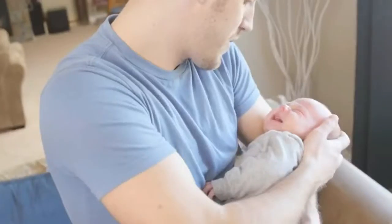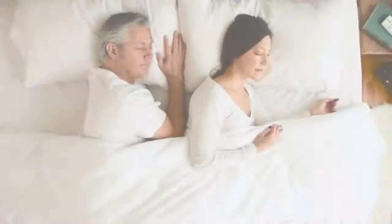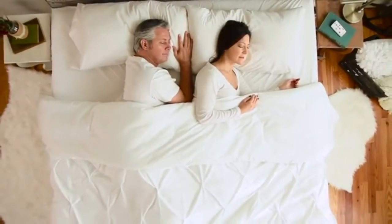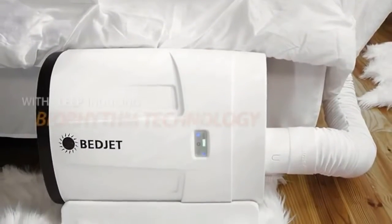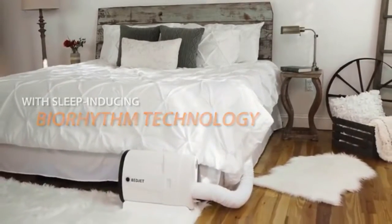We spend so much of our daytime lives taking care of things. Taking care of our bosses, taking care of our loved ones, taking care of our house chores and our health. Isn't it time to upgrade the place we go every night to rest and recharge from it all to take better care of you? Introducing the BedJet, the world's first ultra-fast climate control system made just for your bed, now with sleep-inducing biorhythm technology. BedJet Climate Control is a luxurious, therapeutic, and delightful upgrade for any bed.